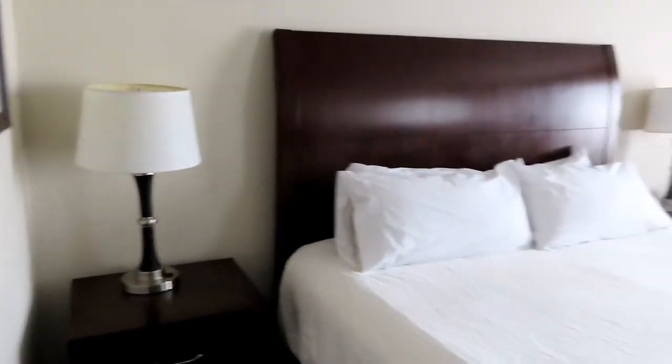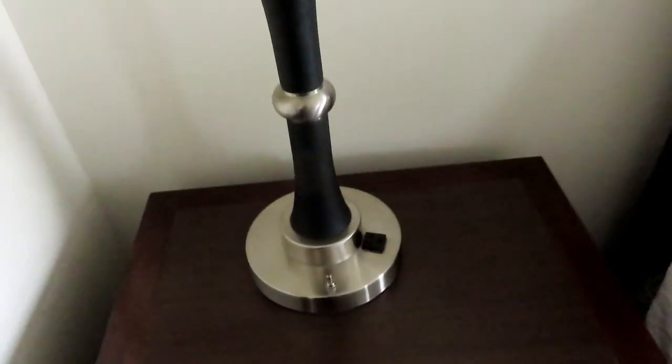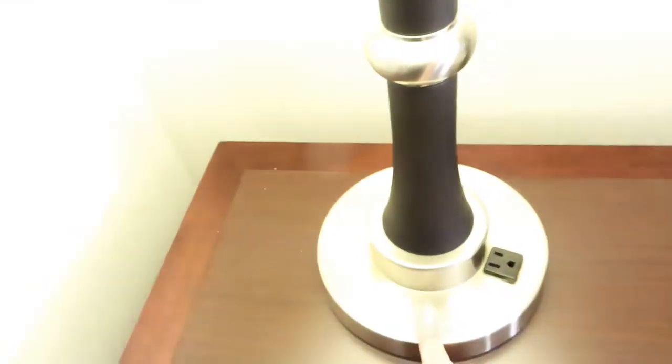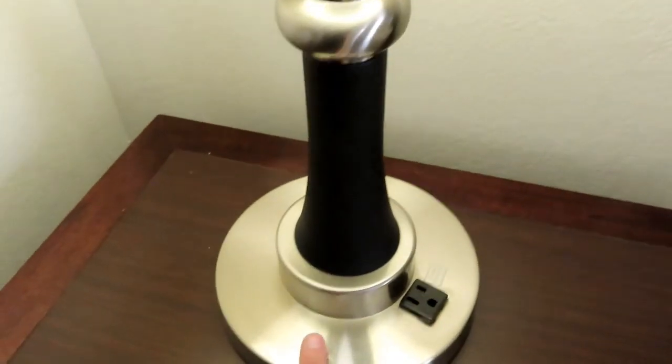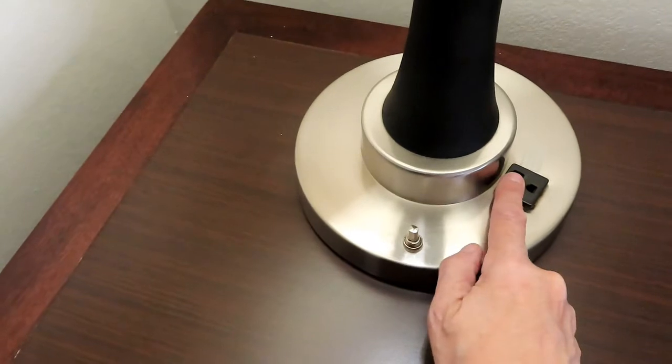And here is the room. It's a king room. I got a good deal. Their restaurant is not open, so that's part of the reason for the good deal. It's got a light switch, and it's not a toggle. I love toggles. I've always talked about that. And it's got an outlet.